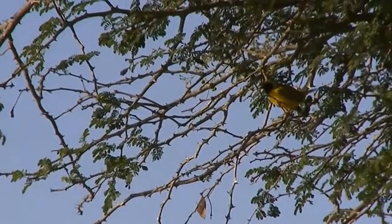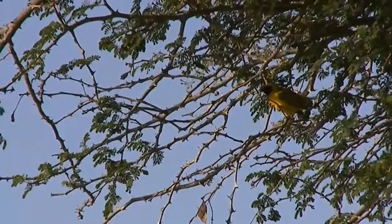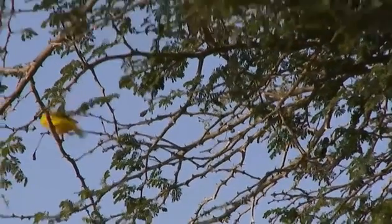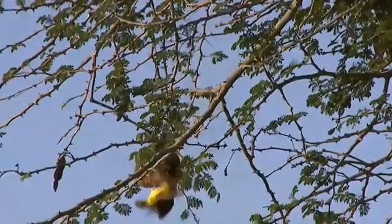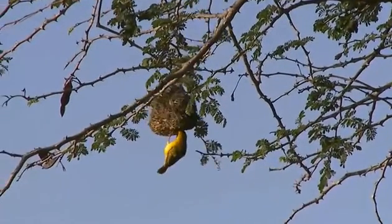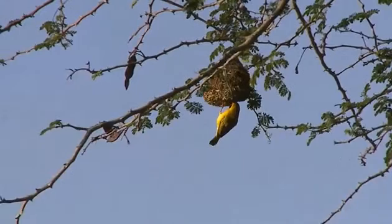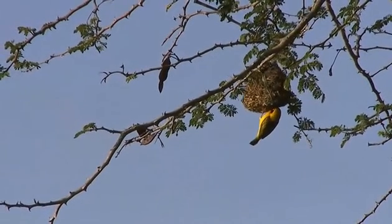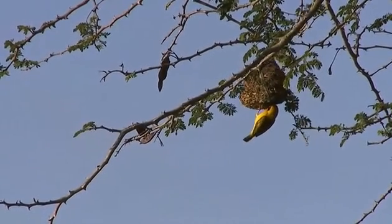Pamela's just asking us on Twitter if the males and the females build a nest together. No, it's only the males, Pamela, that build the nest. They do all the work on building that and trying to attract. Oh, there goes one inside. He might have a bit of luck there. He's just got a potential resident to take up his humble abode with him.